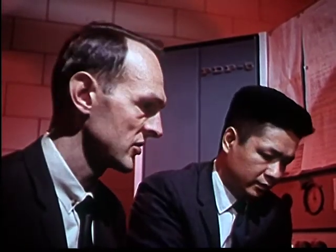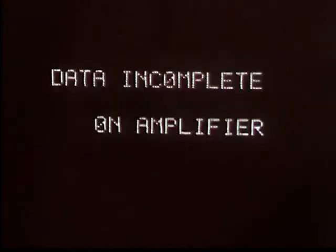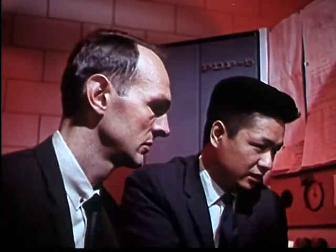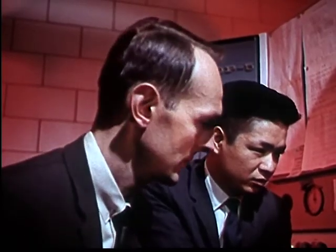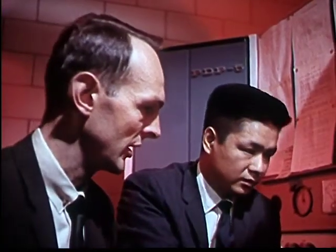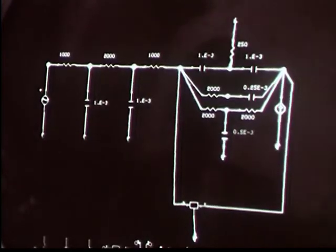All done, Jim? I think so. No, you left out the number in this specification of the two-port. We left out the input impedance. Right. Let's make that 1 mega. Okay, let's try again.